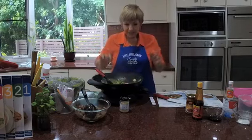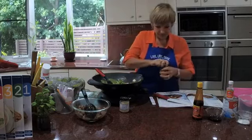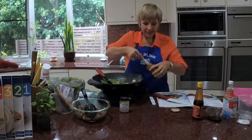All right, so the next thing we're going to do is we're going to add in the paste. Now this is the Malay Rendang, and I want 3 tablespoons.